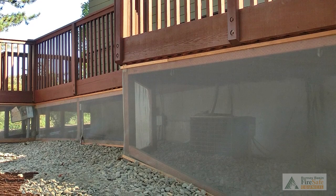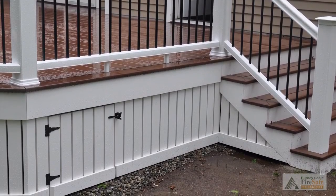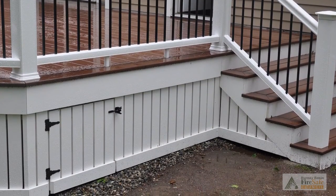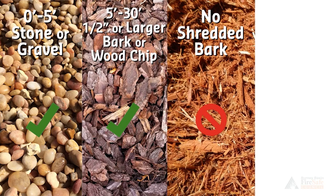Screening porches and under decks can prevent embers from flying in and will help you resist the temptation to store potentially combustible items under your deck. Always remember how important the 5 feet from your house is when making design choices to your home.